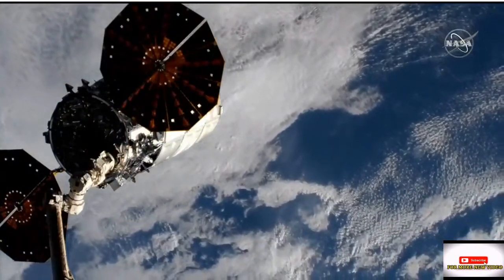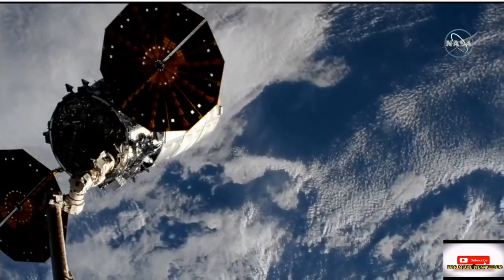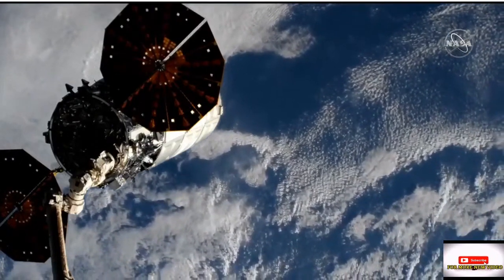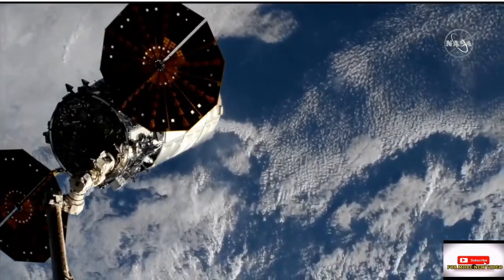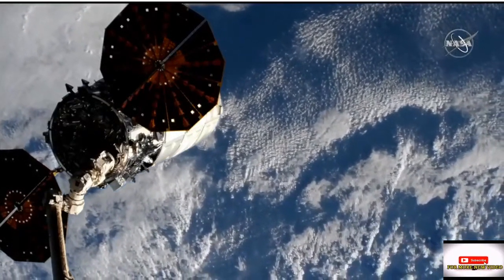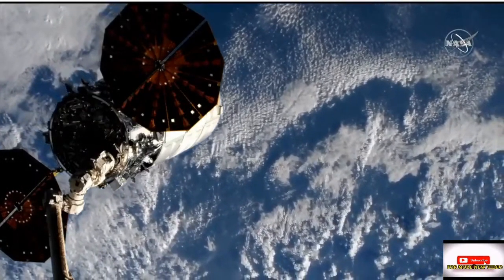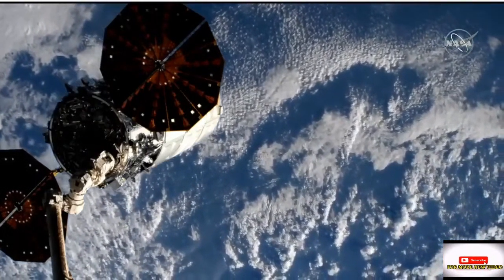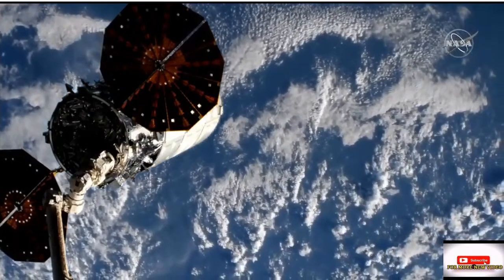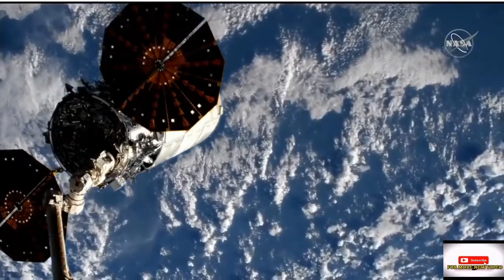But before Cygnus can re-enter the Earth's atmosphere, it will complete a series of milestones. The first will be a departure burn lasting about 3 minutes. This burn will move the spacecraft safely away from the space station and toward the keep-out sphere. The keep-out sphere is a 200-meter radius around the space station. From there, Cygnus will continue moving away from the station and will make its way to the approach ellipsoid, which is a 1 kilometer by 1 kilometer by 2 kilometer invisible line around the station.